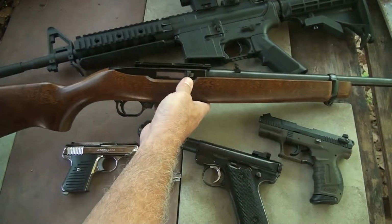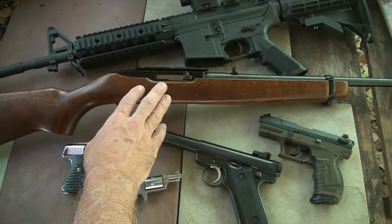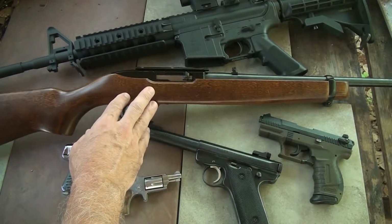And I do have a full review on the 10/22. It is a hugely popular rifle. In fact, you can find them just about in any gun shop, even in Walmart. Now, even though I'm a big fan of the 10/22, there are a lot of other highly suitable .22 long rifle carbines and rifles on the market.